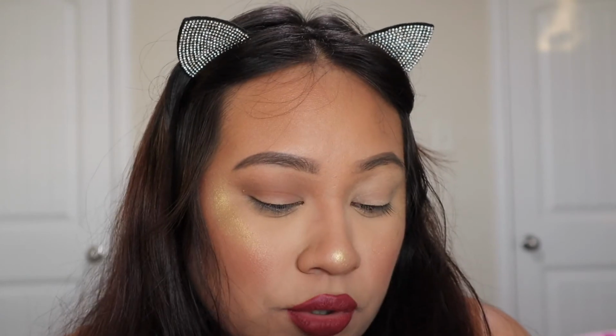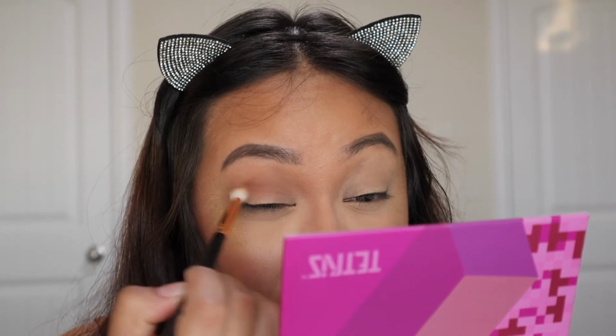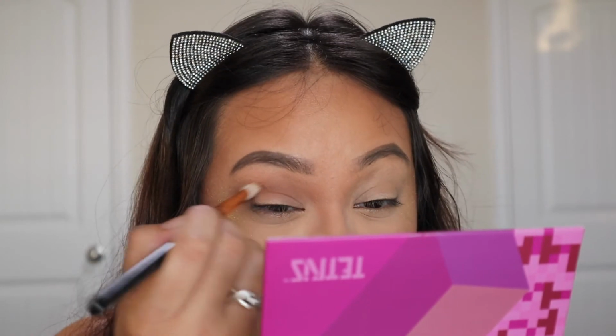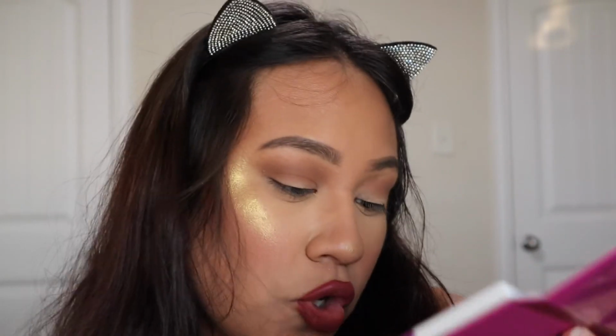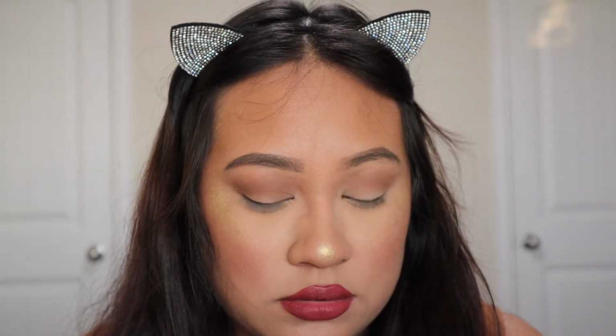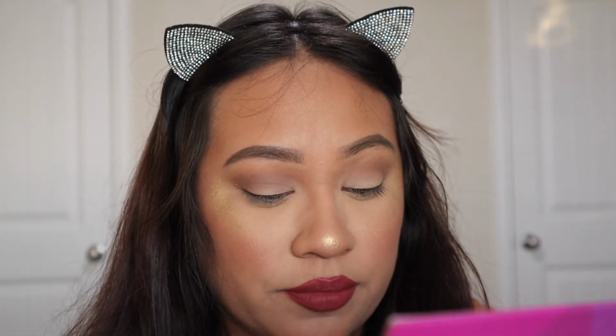Off the bat, I really do enjoy the mattes, like I said, because they did feel a lot smoother and buttery than the shimmers, which never happens. It's always the other way around. So I am going to go in with this shade called Back to Back, which is just a cream shade. I'm just going to put that on my lid. And I'm also going to just run that shade on my brow bone. And what I'm actually going to do is just go simple. I'm just going to do this pink in my inner corner and just call it a day.